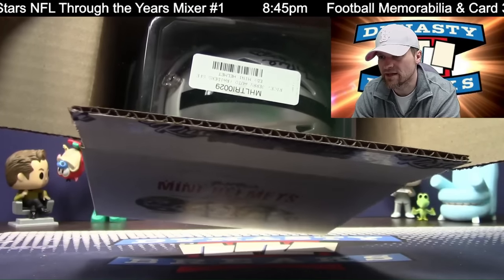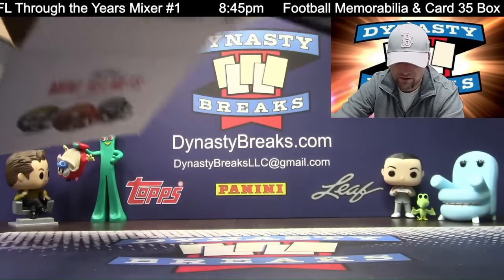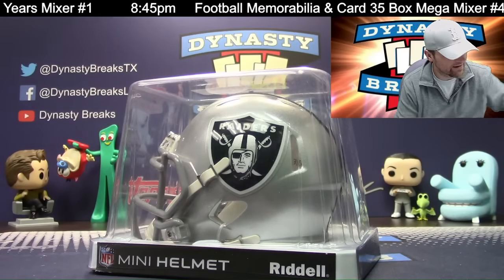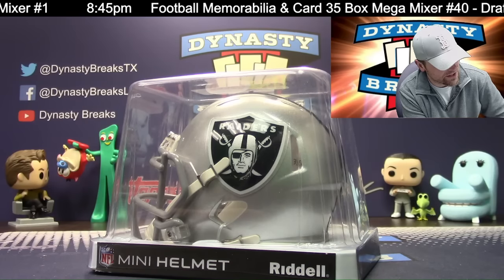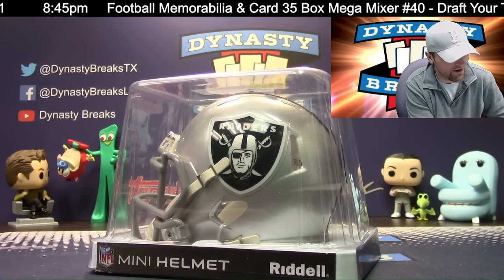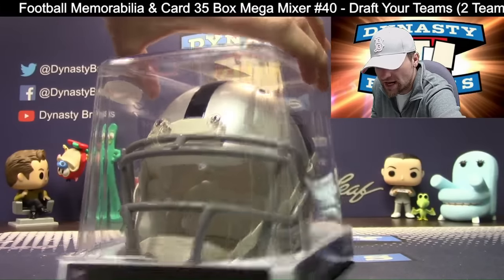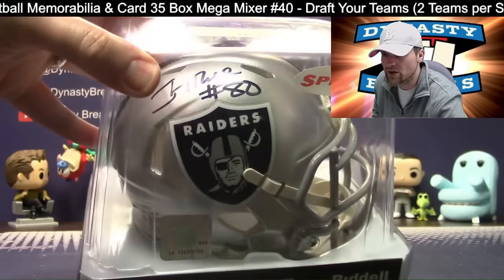Oh, you gotta be kidding me. Oh, this is so cool. Raiders. I know this signature like I know myself, like I know my own emotions. Third hit, Raiders should not have gone in the second round, guys. The GOAT, Jerry Rice auto, boom. Oh, nice.